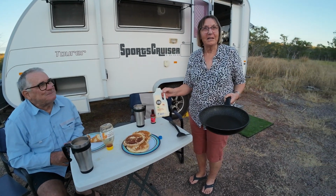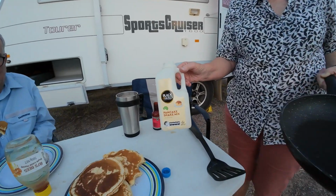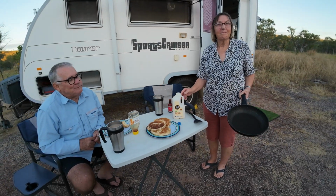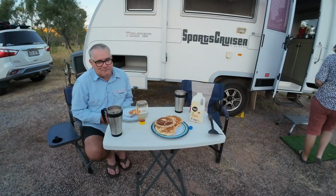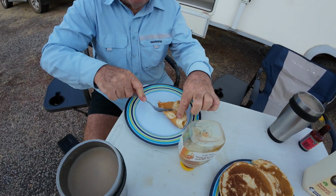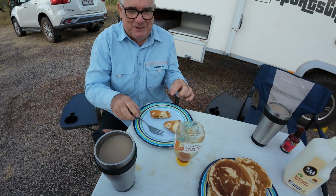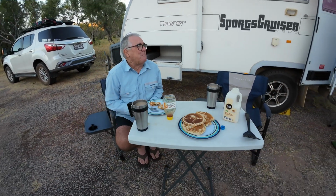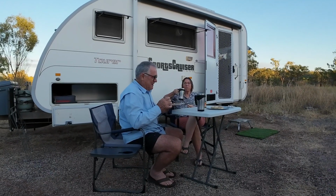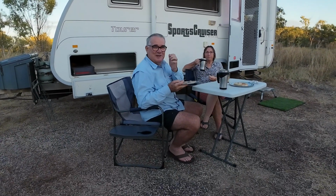Black and gold pancake mix. I reckon it's the best. Puffs up a little bit more. Nothing better than a puffier pancake, eh? That's it. IGA, yeah. Oh, yum, yum. Oh, look, coffee going everywhere. That's so professional. The pancake secret is if you mix the golden syrup with the honey, it gets sickly sweet.